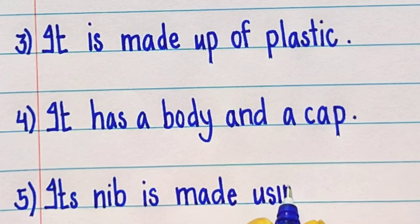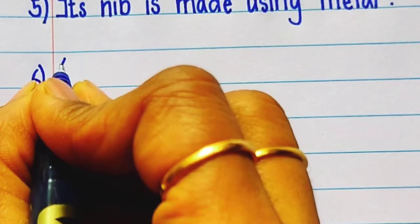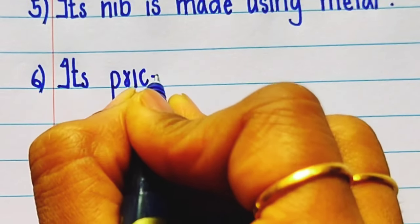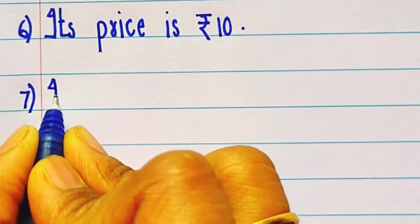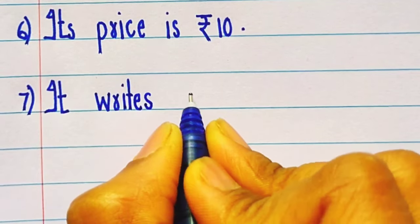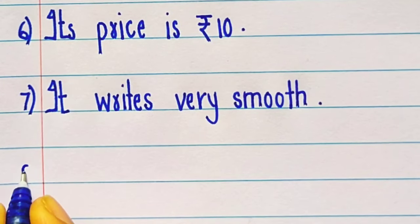Fifth sentence is, its nib is made using metal. Sixth sentence is, its price is rupees 10. Seventh sentence is, it writes very smooth.